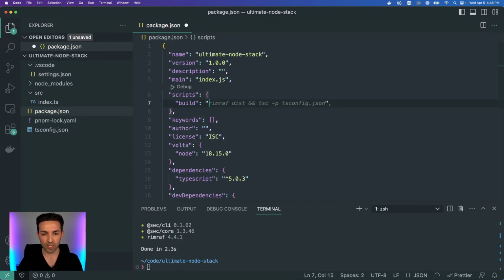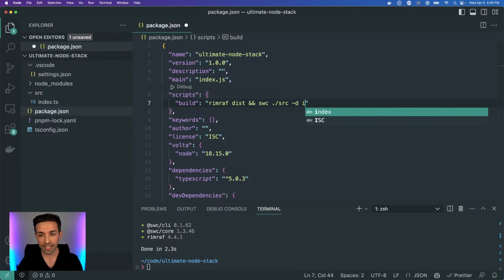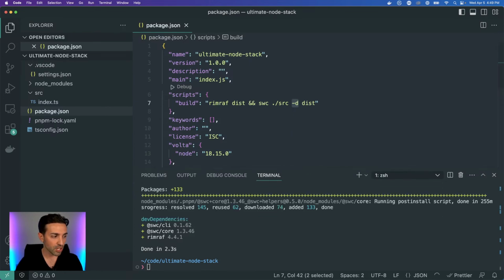So let's create a build script, and what we'll do is we'll do rimraf. You are correct, GitHub Copilot. Rimraf dist. So we're going to wipe out a dist directory if that exists. And then otherwise, we want to run our SWC compiler on our source directory and output that to the dist folder. D is for destination. So we have our build script here, but SWC comes with some configuration as well.